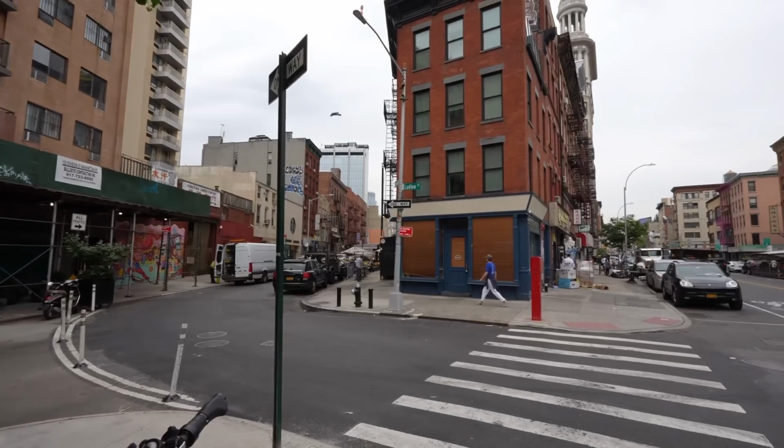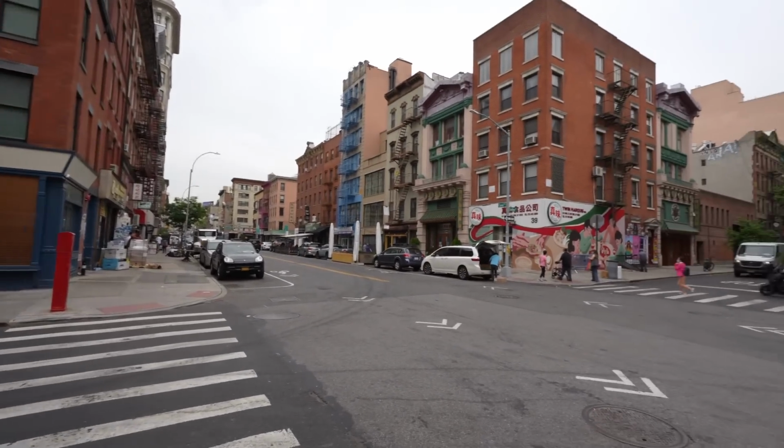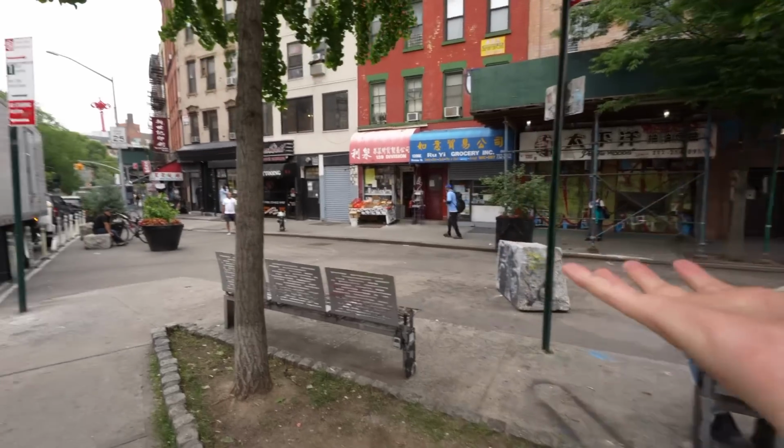But this is the immediate street where the apartment is. It's right around the corner there, and this is your environment. I actually really like this. You've got that downtown vibe, which is also unique because we're in Chinatown, and it's quiet. Midtown is so much worse than this, but I like it here.